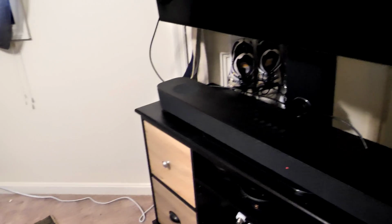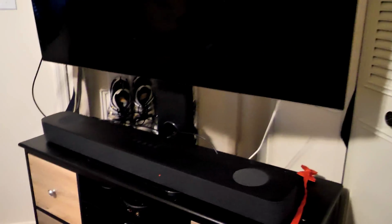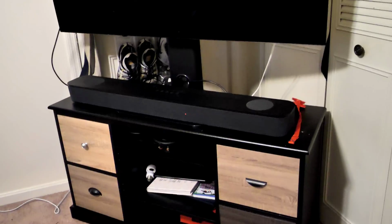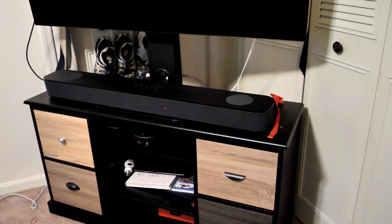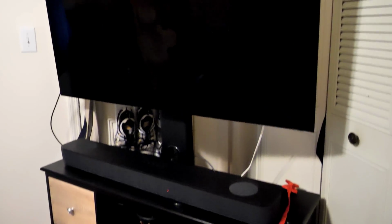Sounds phenomenal, gets loud. The subwoofer's over there, it's wireless. I love this system. It sounds surprisingly good. The subwoofer is surprisingly good too. I have a video coming up about that. But this soundbar sounds incredible, guys.